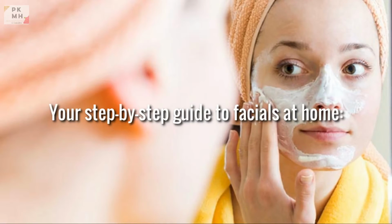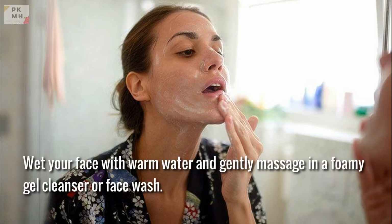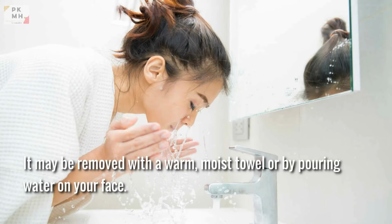Your step-by-step guide to facials at home. Cleanse your face and take off any makeup. Remove any makeup, as well as any leftover grime and oil, from your face. Wet your face with warm water and gently massage in a foamy gel cleanser or face wash. It may be removed with a warm, moist towel, or by pouring water on your face.